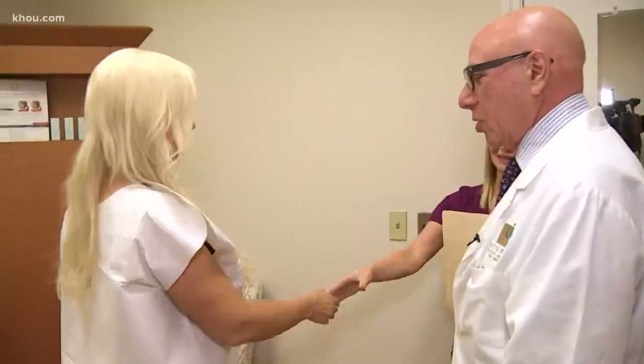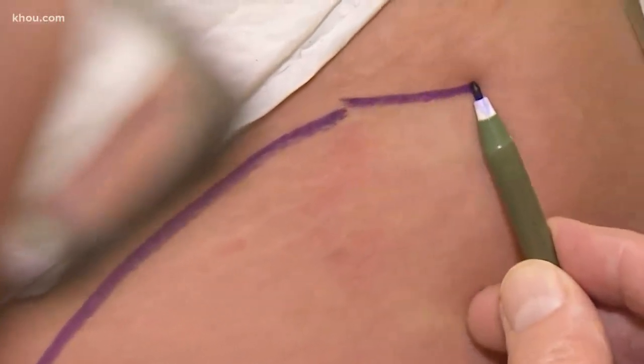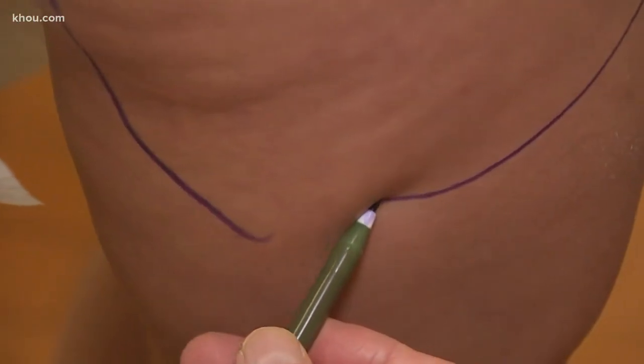Yeah, it takes a minute to wrap your head around this, but the idea is if you're getting liposuction anyway, why not save that fat instead of throwing it away? As you know, we're going to do lipo of the hips, the thighs, the buttocks, and the tummy. Most people opt to get liposuction to shed a few pounds, but Jessica Archer wants more.